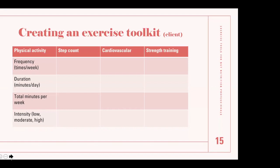We haven't talked specifically about step count yet because there's no actual guideline for steps, but most experts agree that around 7 to 10,000 steps per day is a good goal. Believe it or not, the average American takes only about 3,500 steps a day, so we have a lot of room for improvement there.